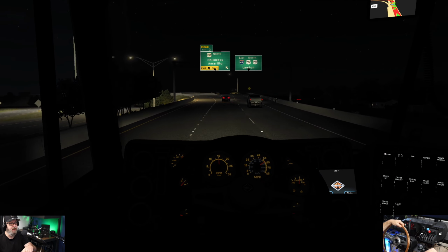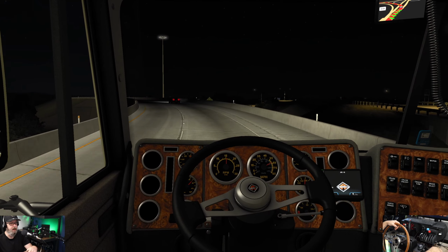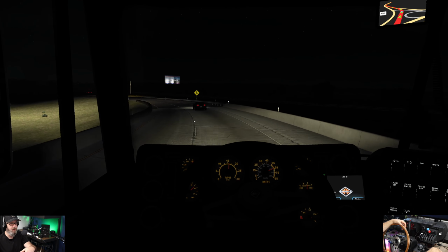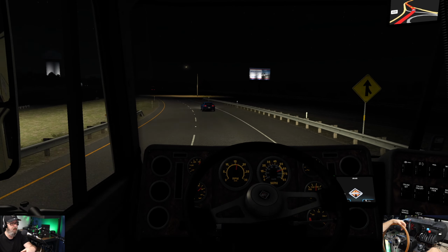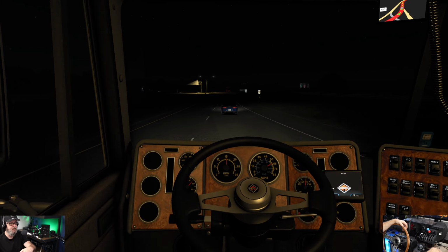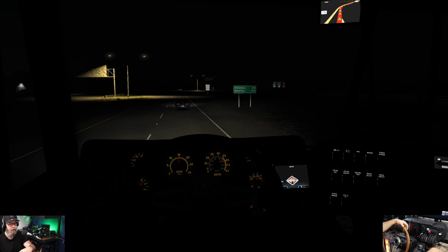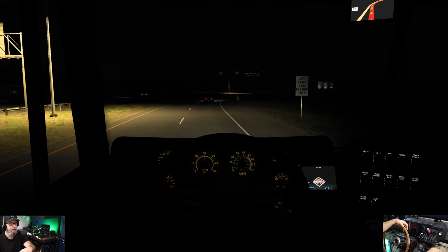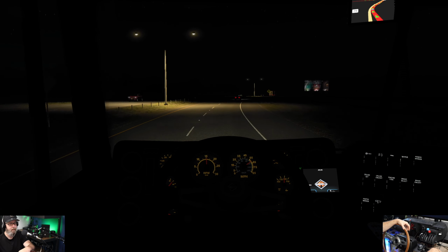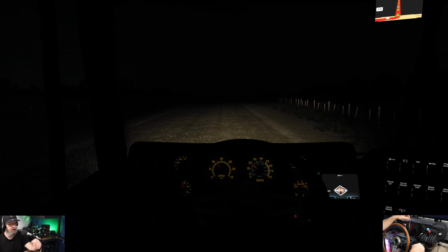But yeah, as you can see, we're getting up to about 60 miles an hour in 18th gear. So I don't really expect to be going too fast at all. This has been set up for heavier loads. As I say that, I'm kind of touching the brakes here on this Camaro. So I thought it would be cool to do a night drive. We haven't done a night drive in a while.